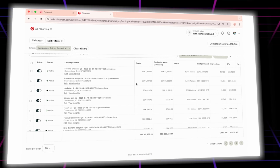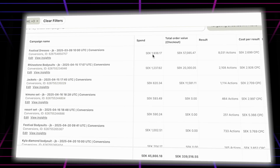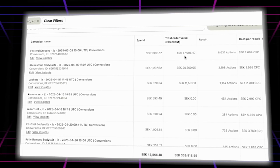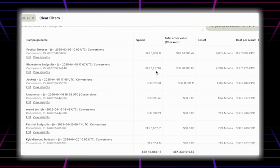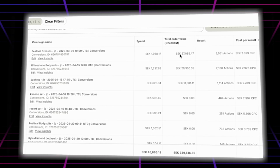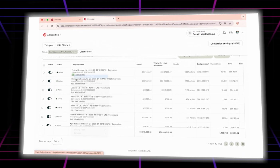And out of it, I'm gonna show you my top performing ads. So from here you can see in these ads we have spent 900, and in these ads we have spent 1200, and got, take a look at the order value of 57,000 and 20,000. After spending 1200, we got 20,000. After spending 1900, we got 57,000, which is insane. Let's jump right into the ads.